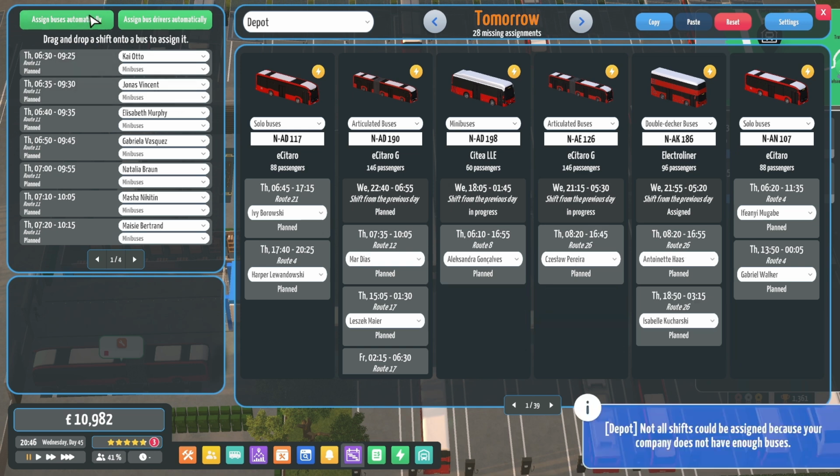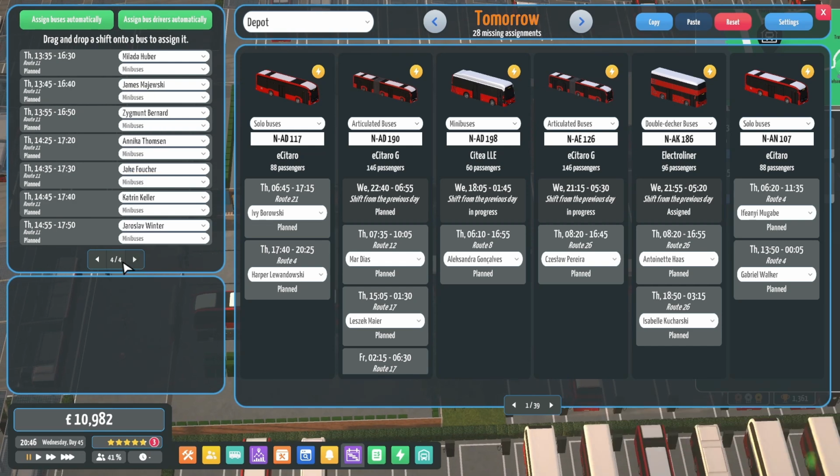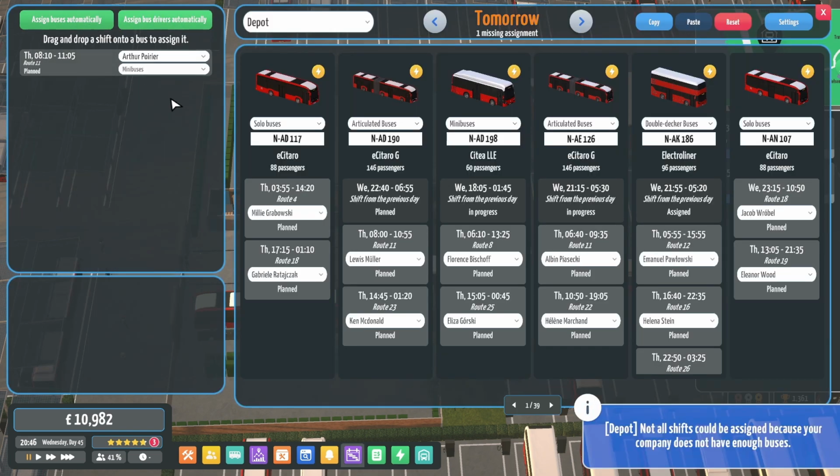Just expand that back out again. Route 11. Okay, yeah. Route 26 a bit as well. Let's just do that. Yeah, 12-hour shifts. I'm not sure how much of a difference that'll make. Oh, okay. So doing 12-hour shifts has now meant that we only have 1 missing assignment for tomorrow.